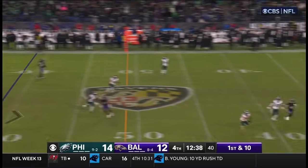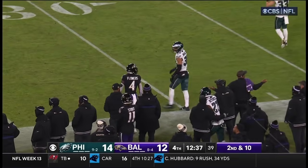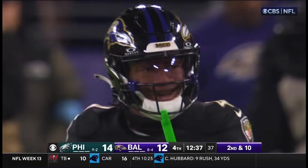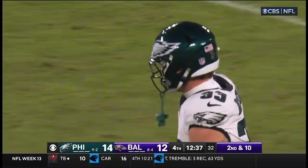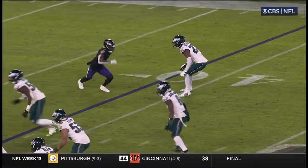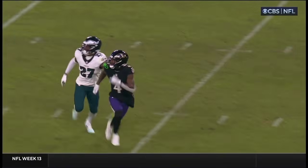Jackson goes off his back foot, down the field, and incomplete. There was triple coverage on Zay Flowers. Mitchell had a play on the football. That's what makes this team so difficult to defend. You got to take care of Henry and Lamar, and you see Mitchell, the first-round pick.